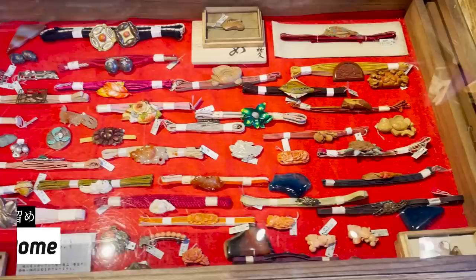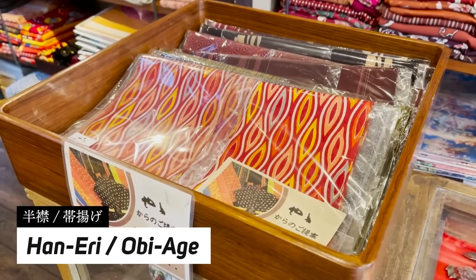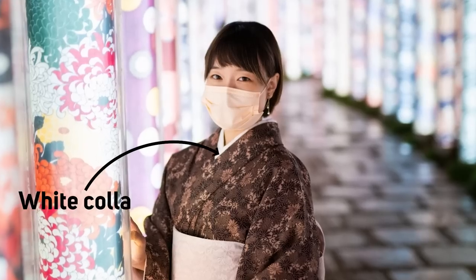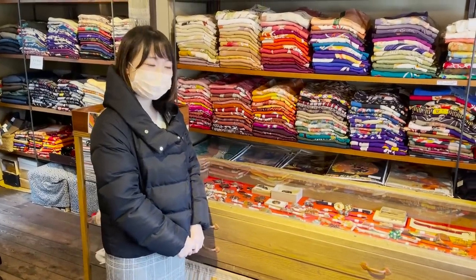I want to try the obidome. Something really decorative? Haori and obiage. Oh, okay. It's going to be great, I think. I usually use white color, and I've never used this obidome. These really, really decorative ones, yep.